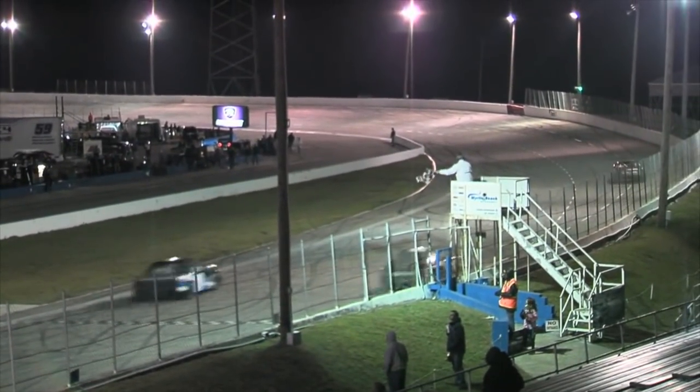Checkered flag. The Renegade race fuel checkered flag out for Ryan Howard. They're crashing over in turn 3.